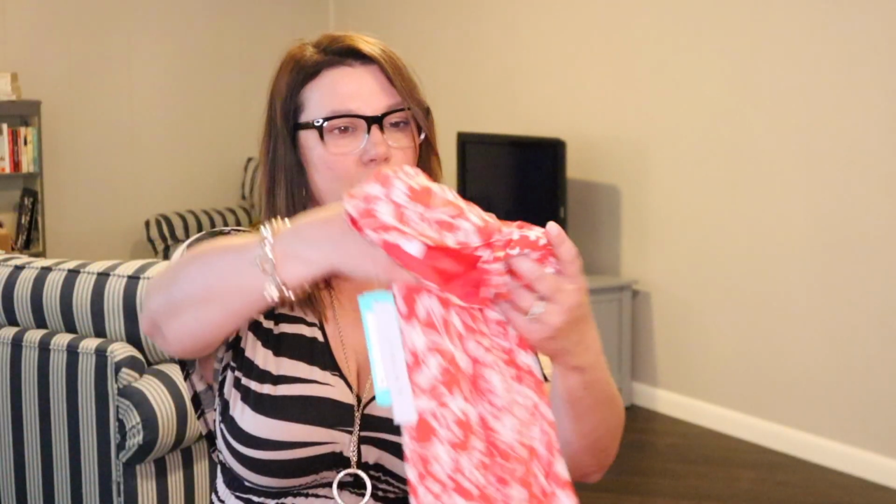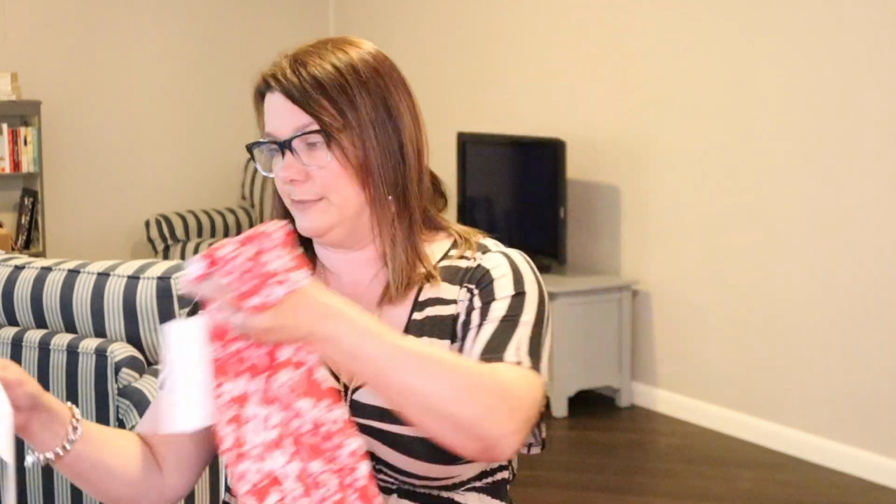Okay, so this is the Gilli dress she was referring to. This is in red. It is a 1X. It is $58. This is a possibility. I did like it. I think I will get a lot of wear out of it. I do feel like it is more work wear than casual wear, and I'm kind of looking for more casual wear right now, but I did like it and I would get a lot of use out of it, I feel like.